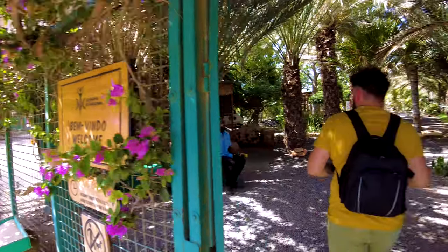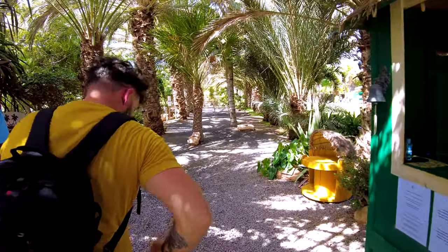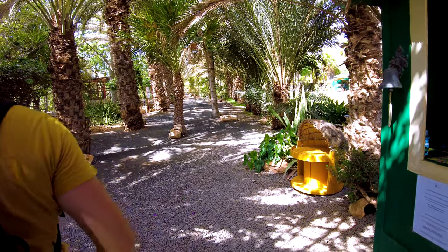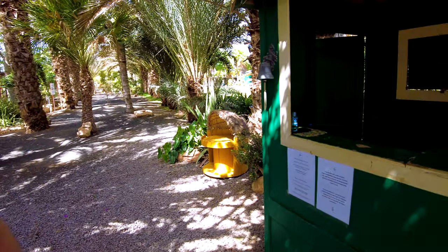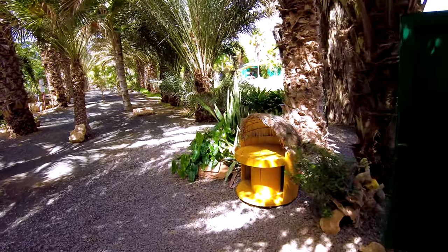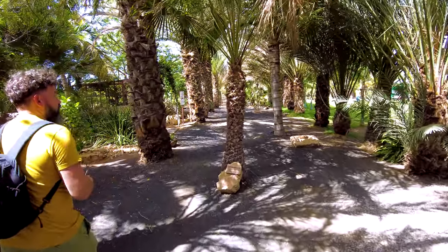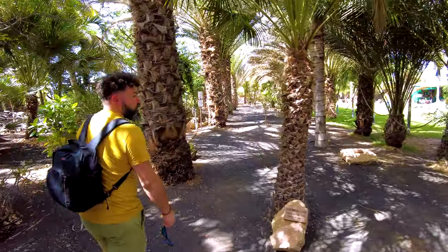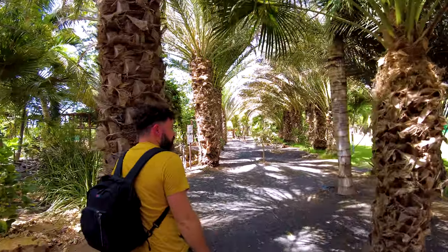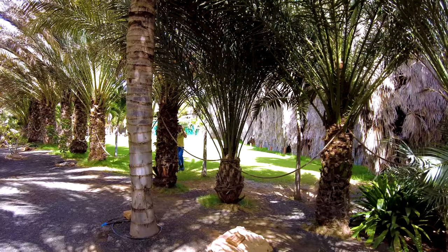In this episode, we will explore a lavish and green place called Pachamama Eco Park. The taxi ride from Santa Maria took us about 10 minutes and cost us 5 euros. The entrance fee for this amazing place was 5 euros as well. Pachamama Eco Park can be considered, if you like, a mini jungle, because Sal is one of the driest islands out of the 10 that compose Cape Verde.